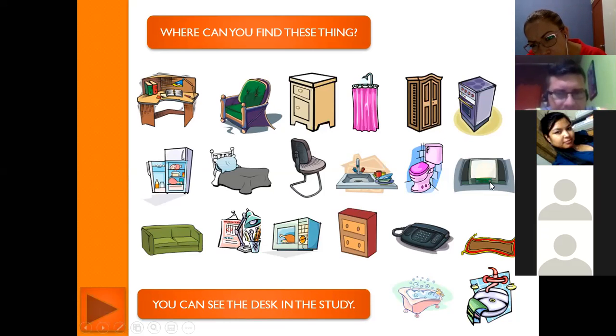This is a photocopy machine. Or a CD player. ¿Qué es eso? I don't know. Okay, I don't know. Sofa. Don't complicate. Sofa. You can see the sofa in the living room.